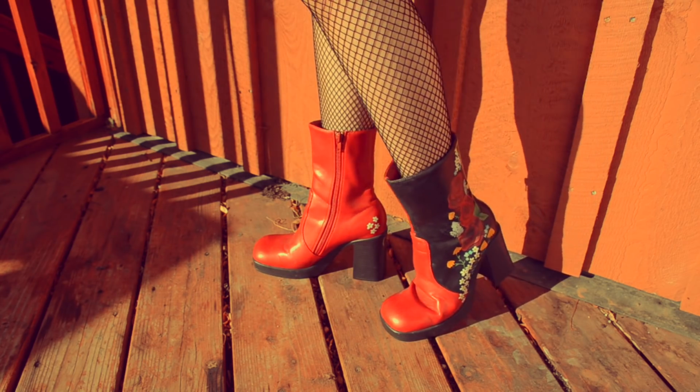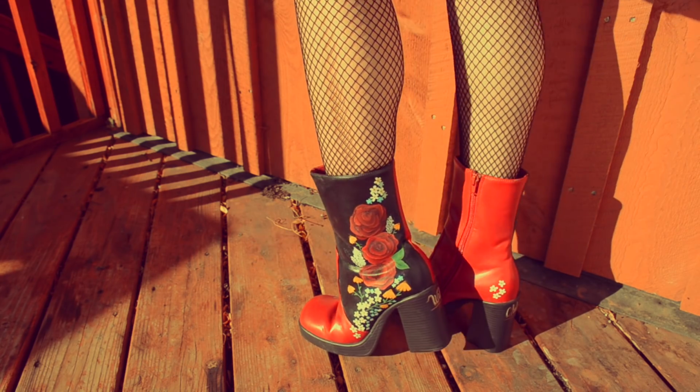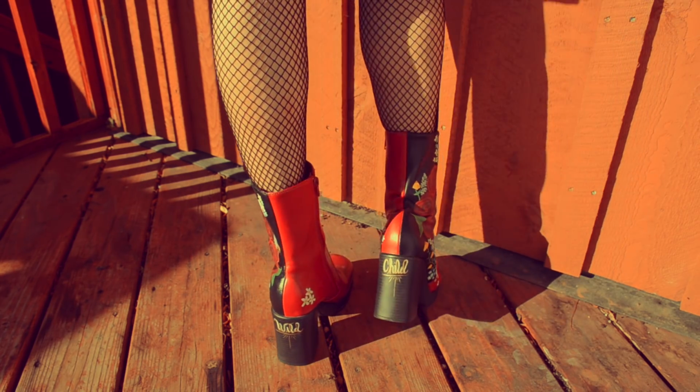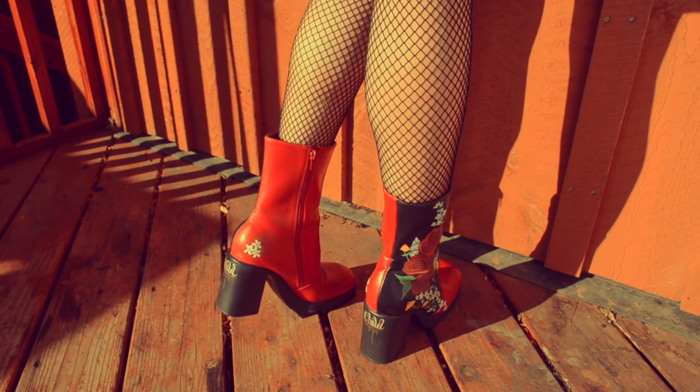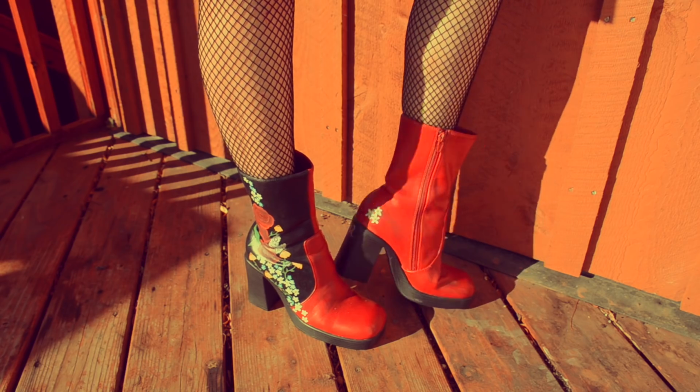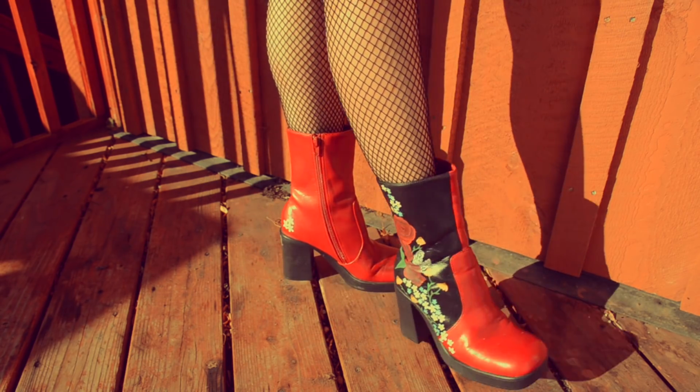And these are my boots, and I forgot to mention that if you're going to paint on shoes, I suggest using oil paint because it's going to last a lot longer. Acrylic is going to crack because it is water-based, and oil paint is oil-based.